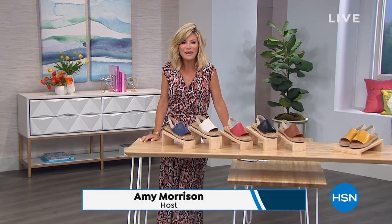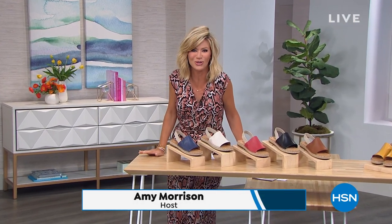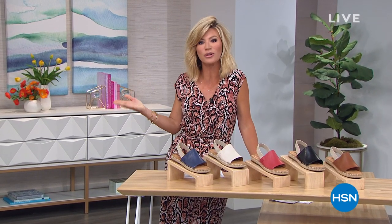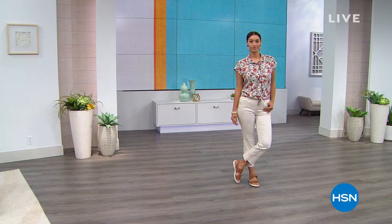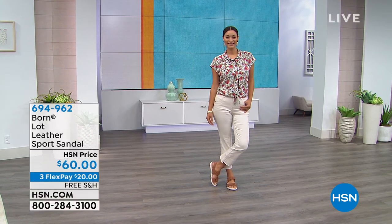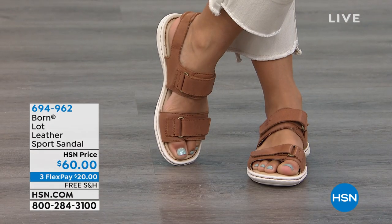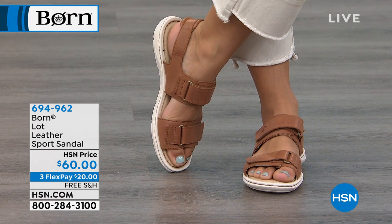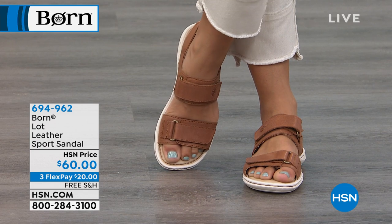We're gonna sit back, relax, and shop for shoes this hour. We're looking for the perfect shoes to go with today's special from Juliana, or maybe you're somebody saying, you know what, I am ready for spring. I want some sandals. I want some comfy sandals that are cute. That's exactly what Born is all about. Comfy, cute sandals. And in fact, these are all handcrafted as well.